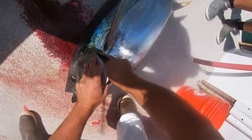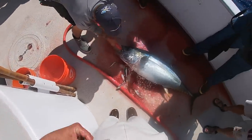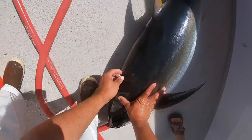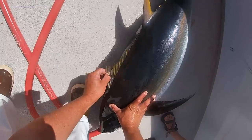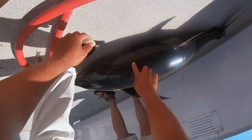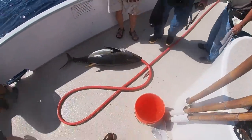Another toonie. Chum eater. That was way cool. Oh wow. It sticks all the way in there. It's like a little slit with a door. It's so cool. It's really cool.